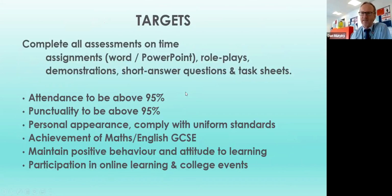Okay, with the targets and assessments, what you would need to cover, there are different assessment methods. So you may have written ones, such as using Word or PowerPoint. A few of the units also have role plays as well. So the check-in, boarding, dealing with special status passengers. The marshalling has a demonstration. And then there are some short answer questions and task sheets that are attached to some of the units as well. So with the short answer questions, a lot of them are past merit distinction, but it's the amount of revision that you do will gain you the qualification that you're going to get. So it's about putting the effort in.